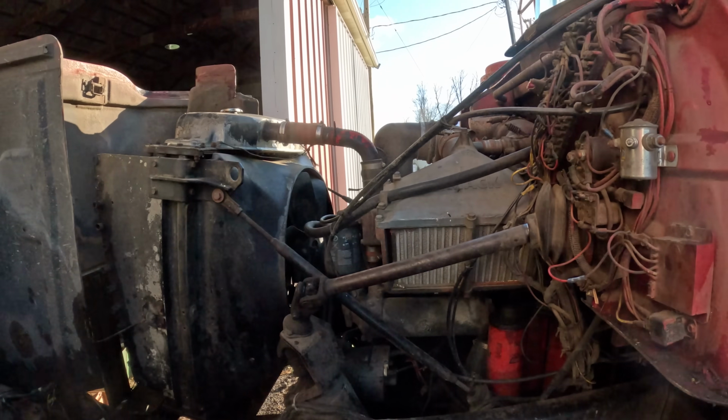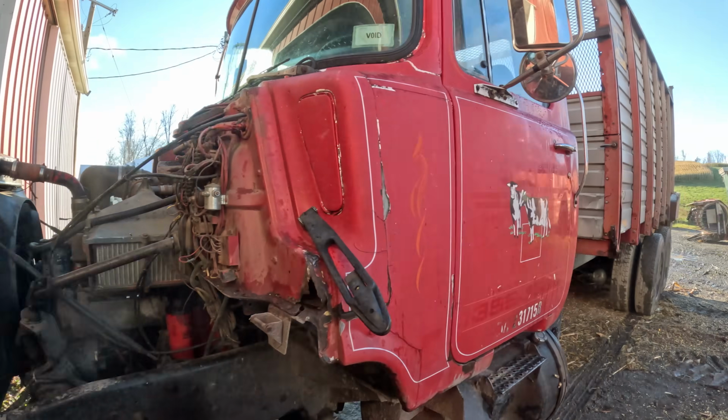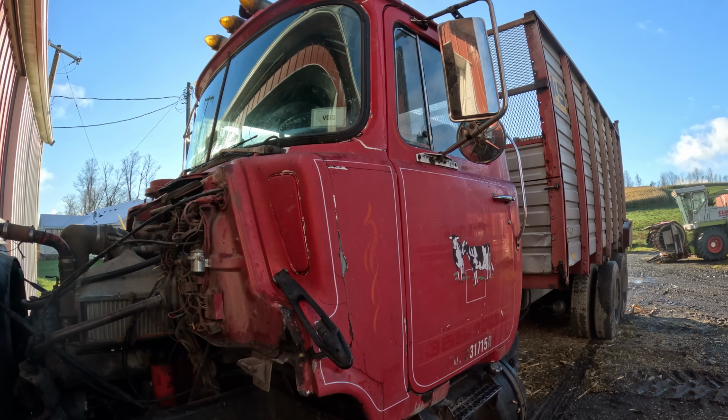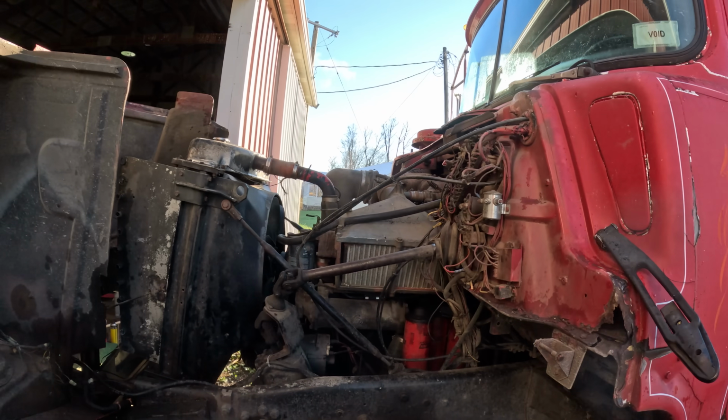So I'm gonna make sure those are tight this morning, and then we'll fill it back up and park it out of the way. This winter, we're gonna fix some leaks on this, probably some body work. Yeah, it's gonna get some love and care because it has been a good truck to me.